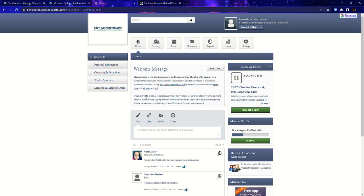So for here, you can see you have shortcuts to the left and you have different things here on top that you can use. Right now, I'm just going to concentrate on you updating your company information and making sure that it is correct. So you would click in your company information.